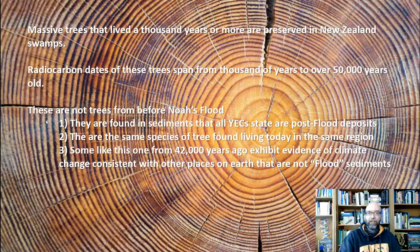Oh, those fossilized coal deposits, those are older than 50,000 years. They don't really have much carbon-14 in them at all, and so they're considered to be much more ancient. So New Zealand appears to have been around a long time. It's had this particular species of tree living there for a long period of time and being preserved as fossils and then subfossils later on, and then modern trees today. So these do not appear to be trees that lived before Noah's flood, as Taz Walker is suggesting. However, if they're not, he has a whole other set of problems that he needs to explain.